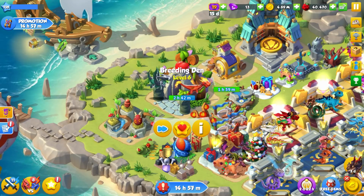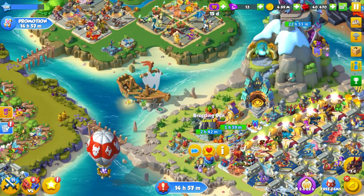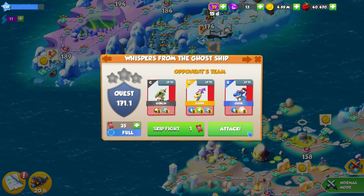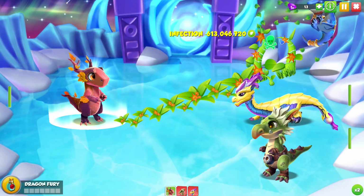I mean, why would you not shorten your breeding times? Like, who in their right mind would go, I can shorten my breeding times? No thank you, I'd rather not. It doesn't make any sense. Make sure you're taking advantage of that feature.